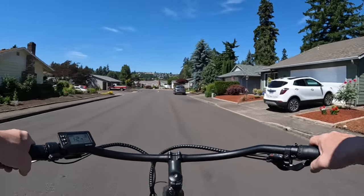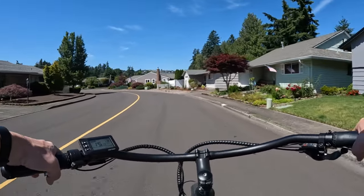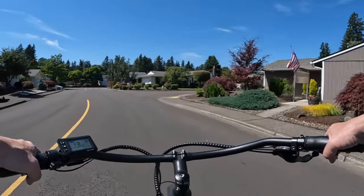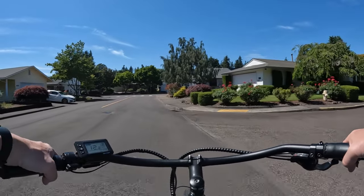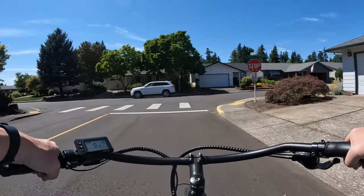So that's going to do it for this video. I just thought I'd bring up the topic of locks since we have beautiful weather now, and I think the beautiful weather is probably now here to stay as we are officially into summer. So I thought let's talk about locks and what people do to lock their bikes up, or do they even lock their bikes up, and do they trust it?